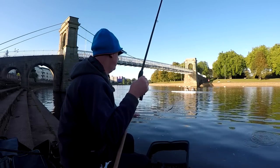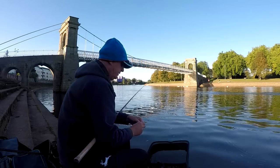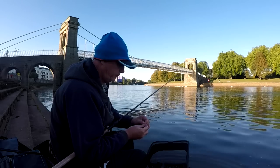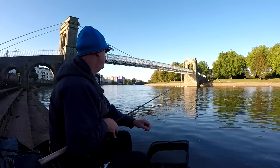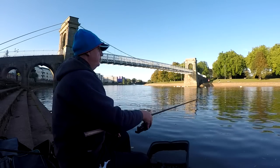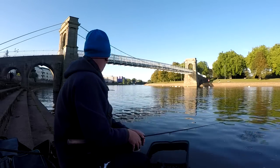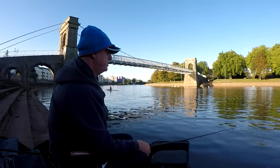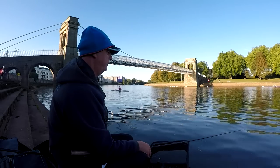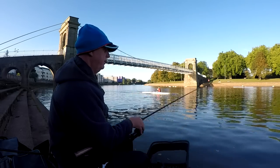Get some lovely confident bites. A lot of dace in the swim, so I'm going to up my feed, a bigger handful of bait. I've got a decent sized float on 5BB, so I can go further out if it starts to get a bit quiet. So start to back off the feed. I can easily fish a bit further out with a float like this.